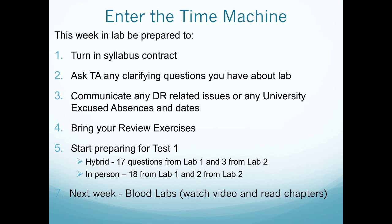A few reminders for your first lab. Be prepared to turn in your signed syllabus contract. Clarify any questions about the lab you may have with your lab TA. Make sure you notify him or her about any excused absences you have coming up. Bring your review questions to work on in lab if you have time, but focusing on the histology will be a better use of your time.